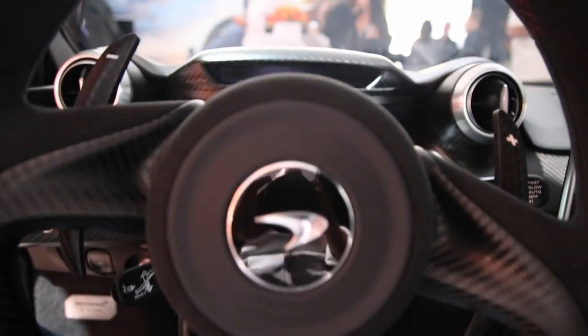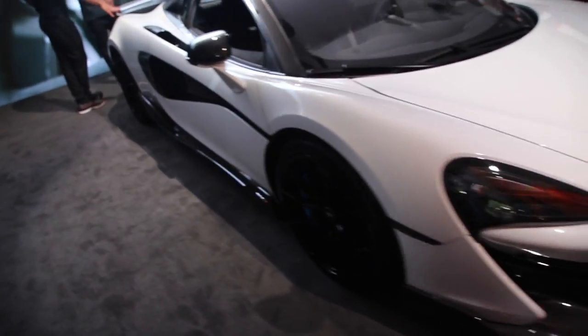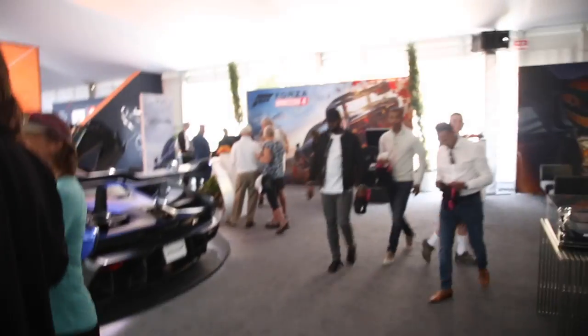This car is insane. The McLaren 600LT. This car is crazy looking. Really hyped for these to start hitting the road in Illinois. It's crazy. It will happen. It's totally worth it. Yeah. Get the new Forza going on over there.